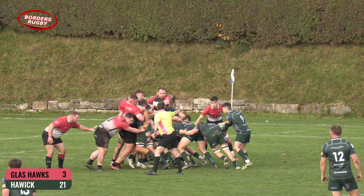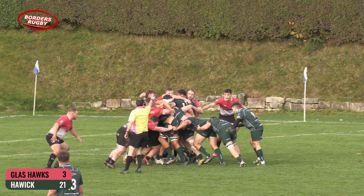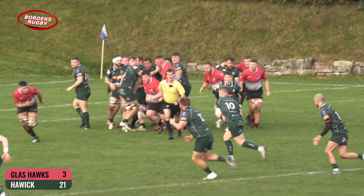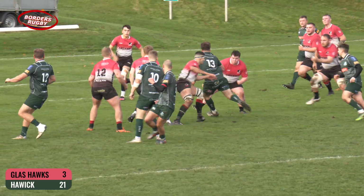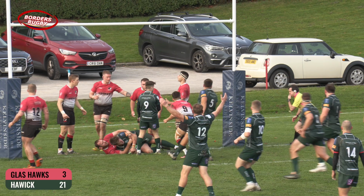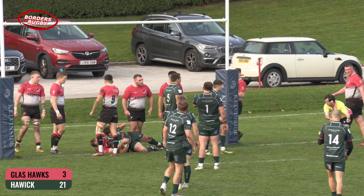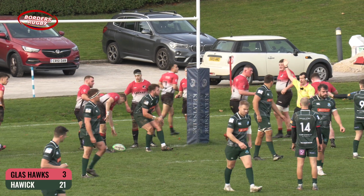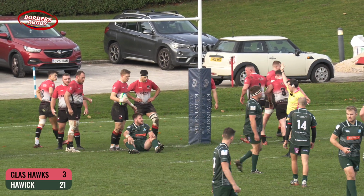Now it's with Sutherland, inching forward again. Composed stuff here by the Hawick forwards, but it's taken this time by Lightfoot. Now there's a move on and it's Mitchell with that run, as is his traditional style. Is he up and over the line? He's had a second bite at it. Yeah, double movement. So the chance goes a begging, and it looks like he's taken a sore one as well.